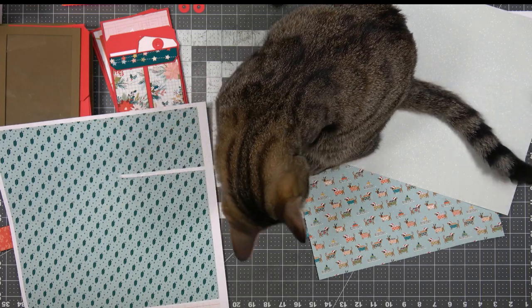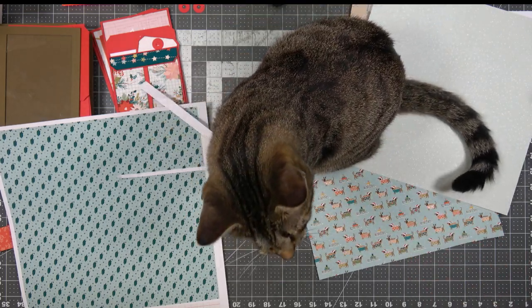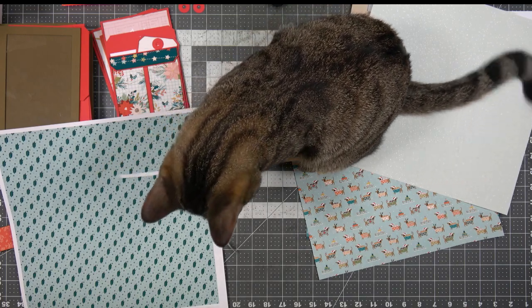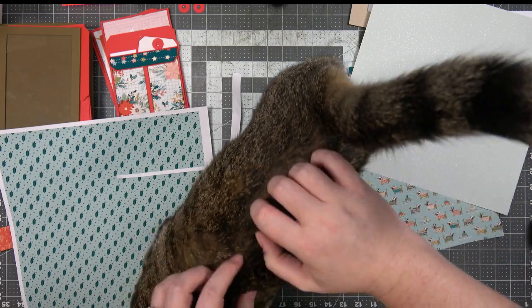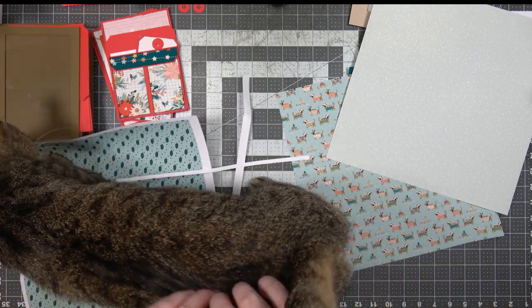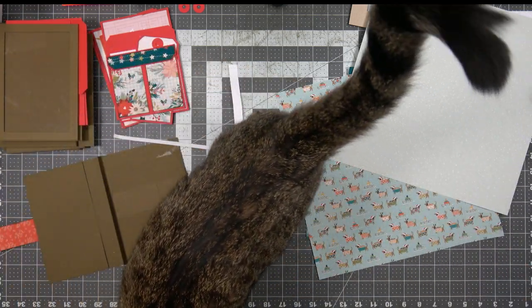He's a little paper thief. Are you a little paper thief? Is this yours? Yeah, kill it. So I'm just chopping paper for lining the pockets and trying to keep my assistant busy. Okay. I'll just take this. Keep my assistant busy.